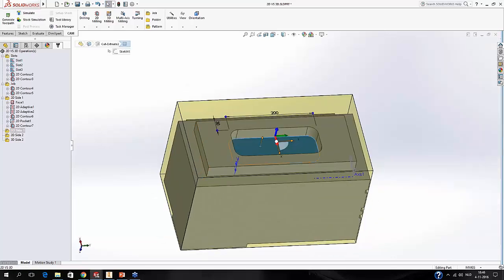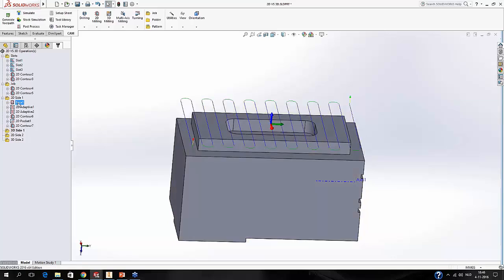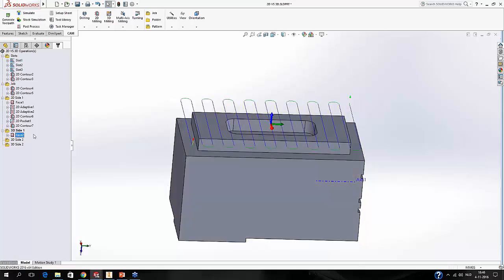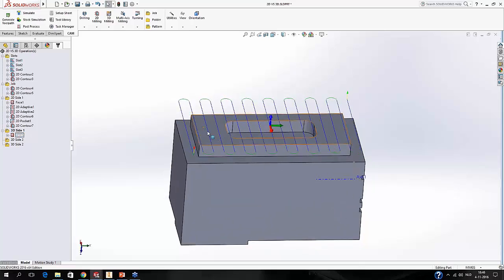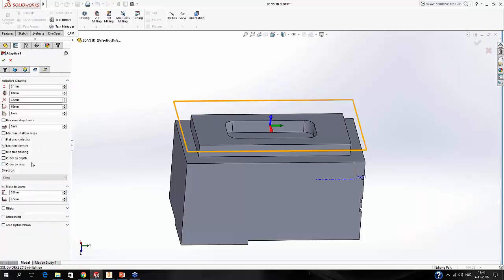Since we want this inside and outside to be machined exactly the same way with the same kind of tool, we're going to use one 3D adaptive to get this right. I'm copying the facing, because I still want my part faced, and for the first side of the part, facing is usually a good way to get it to this correct height. From here on we go to the 3D adaptive, and we left the cutting parameters in the original one. We're going to do this here as well.